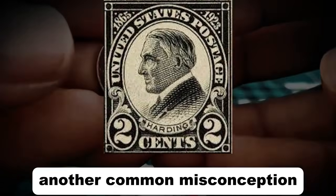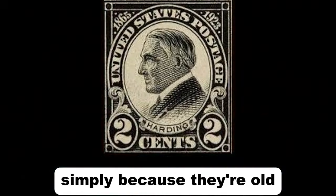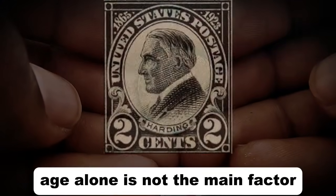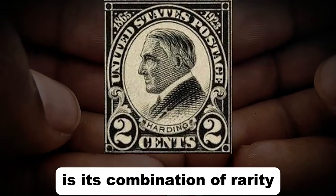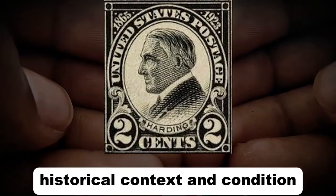Another common misconception is that all old stamps are valuable simply because they're old. Age alone is not the main factor. What makes a stamp valuable is its combination of rarity, historical context, and condition.